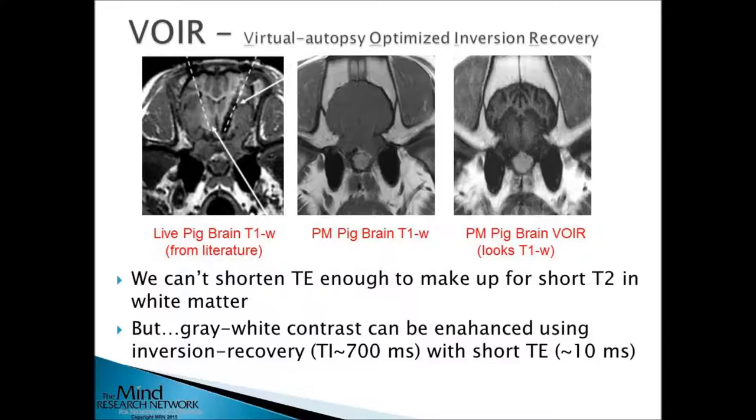So if you reduce TI to about 700 milliseconds and you shorten the TE as much as you can, then you get this. Here's a live pig that I just grabbed out of the literature, and you can see the white matter is brighter than the gray matter, like you expect.